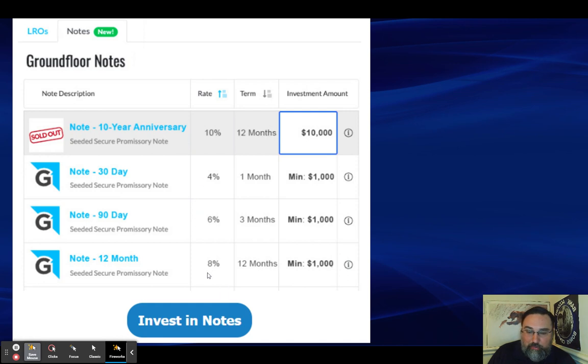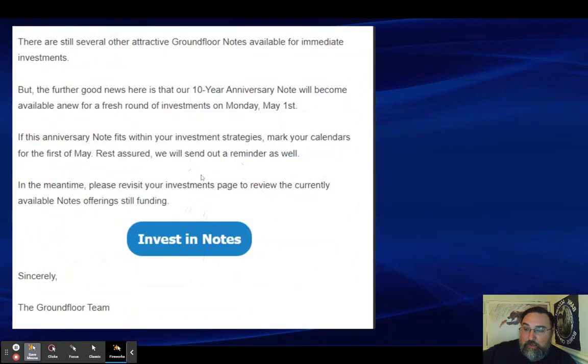Basically, almost double and way more than double, right? This one has $1,000 requirement. This one has $10,000 requirement. So there's still other attractive Groundfloor notes, which I just showed you, available for immediate investments.